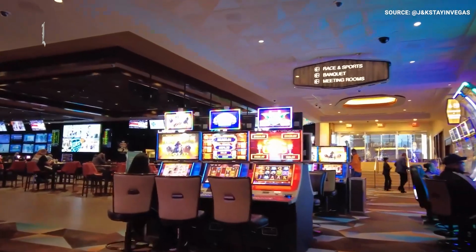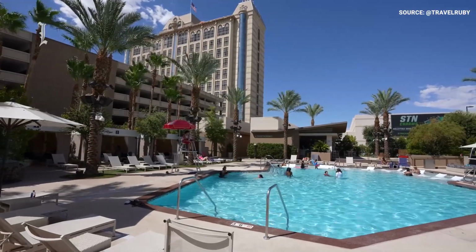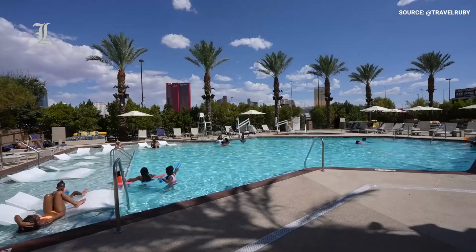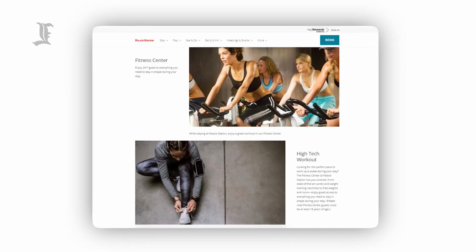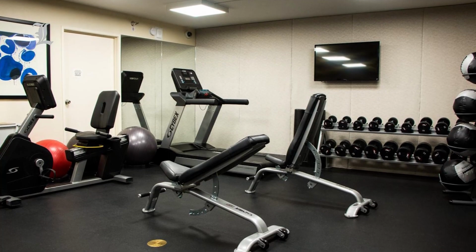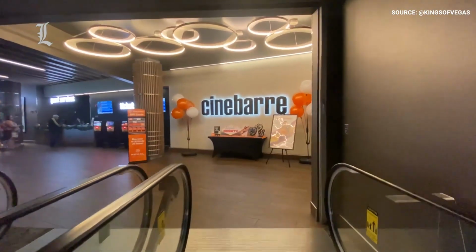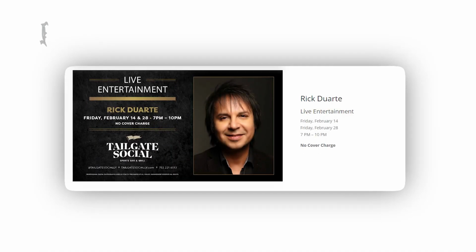But of course, not everyone's a gambler, and most guests are quite happy to spend a day relaxing by the hotel's new resort-style pool. If you plan your visit during the summer months, you can enjoy a drink under the umbrella at the pool bar. If you're lucky, there may even be a live DJ to help keep you company. There's also a fitness center where you can try what the hotel calls a high-tech workout, but it's essentially a way to say they have new cardio and weight training machines. The theater is a nice touch, and one that you don't see too much in hotels these days. Tailgate Social, meanwhile, has a live event to look forward to almost every weekend.